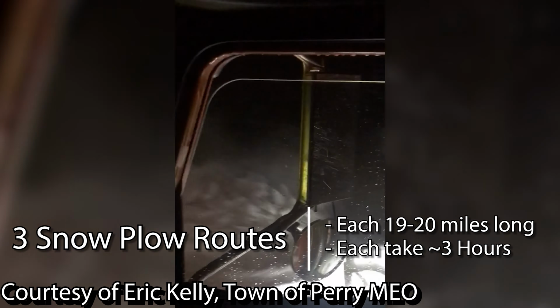Speaking of school, the town's highway department does provide input for Perry Central School snow day closures, although they do not have the final say. With all the mild winters New York State has been experiencing lately, you might be wondering how the Deputy Highway Superintendent feels about it, given that a good chunk of his work involves snow removal.